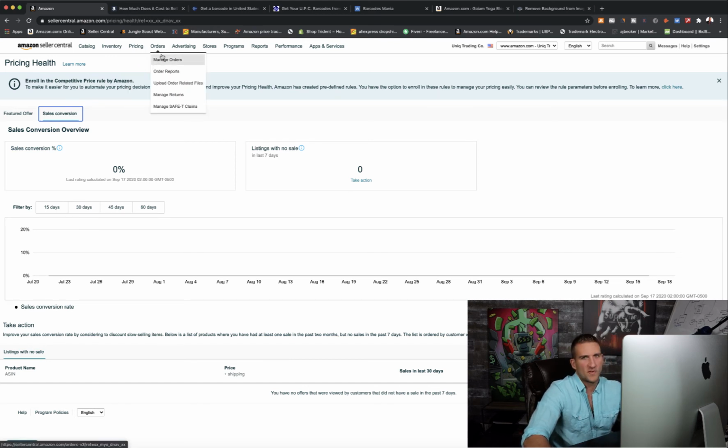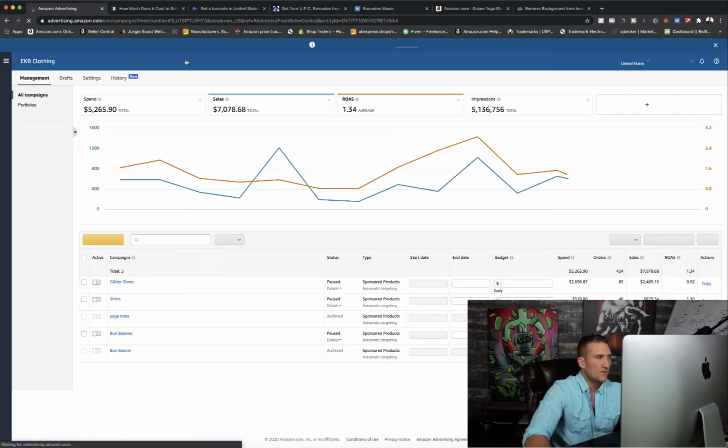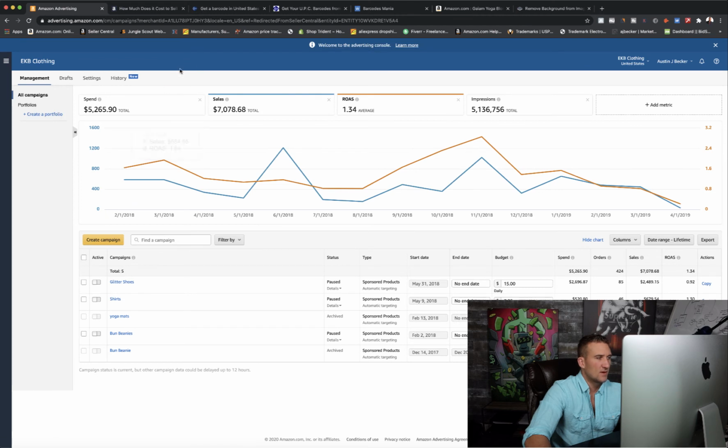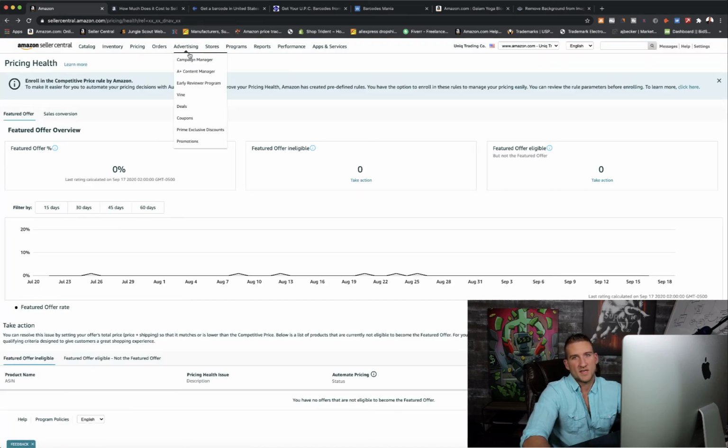Orders, this is really for fulfillment by merchant. Do you have orders that you have to manually go fulfill and stuff? So you really don't need to pay attention to that. Advertising, this is very important. Campaign manager shows you any ads you're running. We may be running ads, we're not running ads, but we've spent whatever and we've done whatever. So this is your campaign manager. We're obviously not doing anything, but it shows you what campaigns are doing and how much you've made from them.